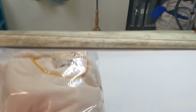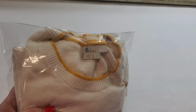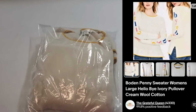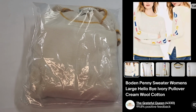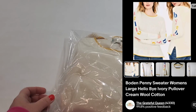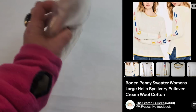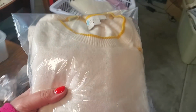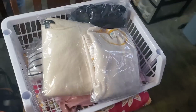And this is that Boden sweater I just sold in a recent haul, the one that said goodbye hello. So cute. So I'm glad that sold. This also sold for $29.99 plus shipping. Boden's an expensive catalog brand. They make really cute stuff. And this sold really fast too, so thank you. Those are some good sales.